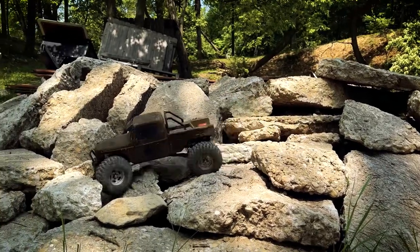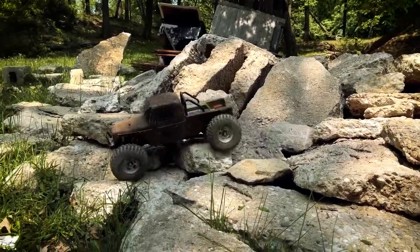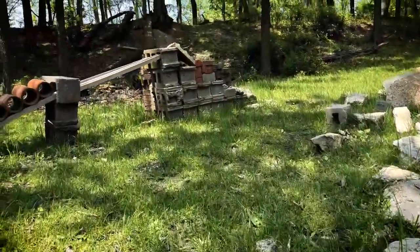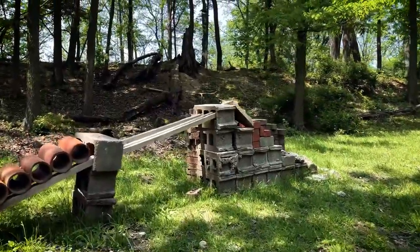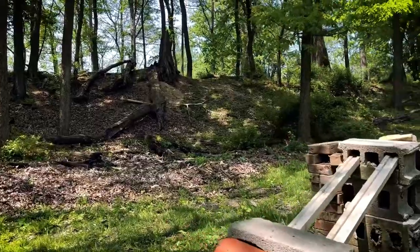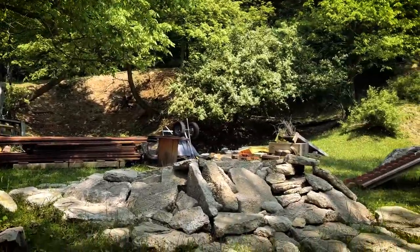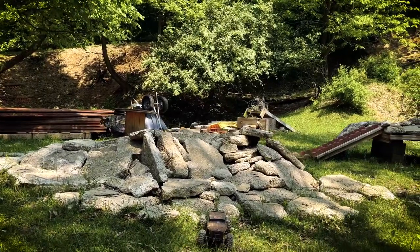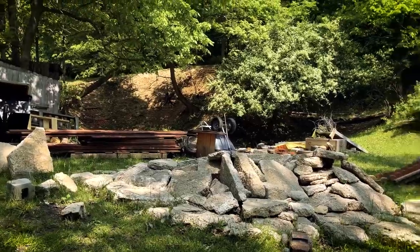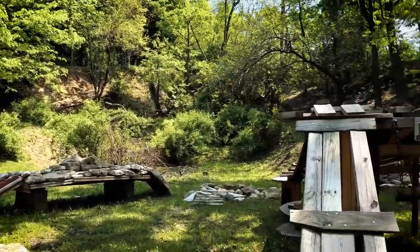So I think we'll call it a day here with this. I've got to make some room over here, so I've got a load of concrete on the way. From what I saw, it should be another pile about the size of that. So hopefully I can get back to working on the pit here.